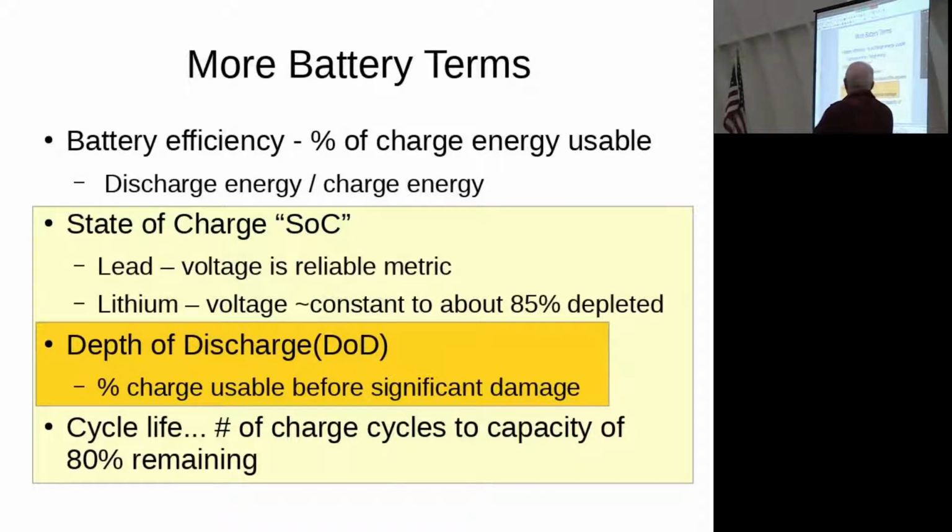So the cycle life, which is the number of charge cycles until the capacity is 80% remaining, means that when you read a spec and it says the expected lifetime of a battery is 500 recharges, what they're really telling you is it's 500 recharges if you discharge it to 50%, not to dead, but to 50%. Discharge it less deeply and you'll get maybe 800 or 900 recharges. If you discharge it to 80%, you're probably going to get 100 discharges, and I'll show you a chart on that.